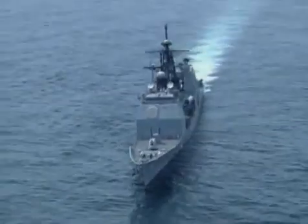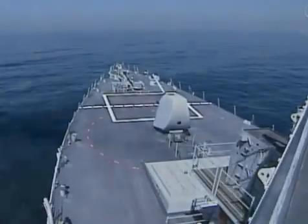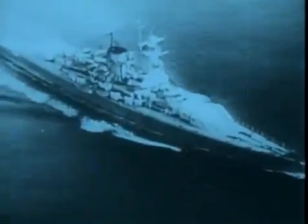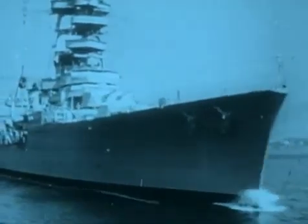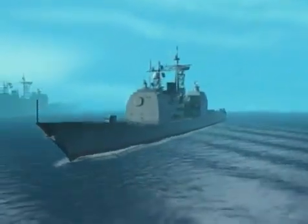Possessing speed, strength, and the ability to scout far and wide, cruisers have played a key role in the world's navies for the past 2 centuries. From their early missions as raiders attacking enemy merchant ships, to sailing in support of the battle fleet, cruisers have shown an amazing versatility and a longevity exceeding that of almost any other type of warship.